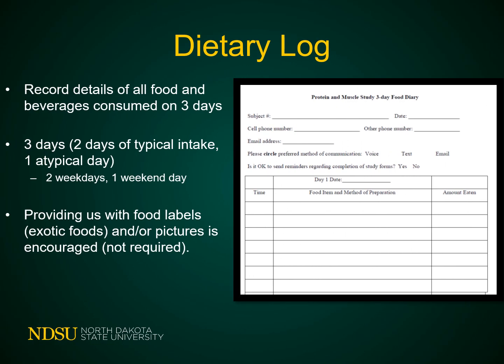In addition to this, there'll be the dietary log. So you record all of your food and beverage intake for 3 days, 2 typical days and an atypical day. So usually 2 weekdays and a weekend day. Now there is a much more extensive training for completing this log that's in another video, but the important things are being as specific as possible and making sure to carry the record with you so you can record everything that enters your mouth throughout the day.